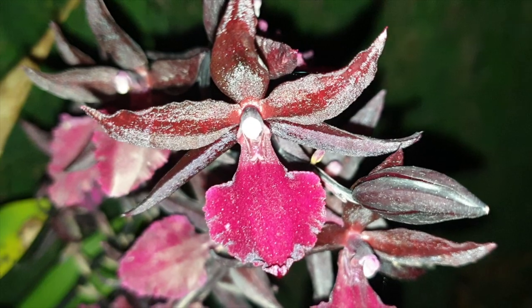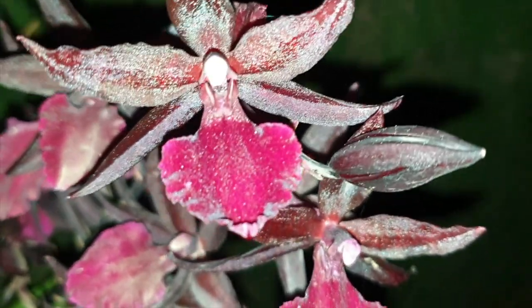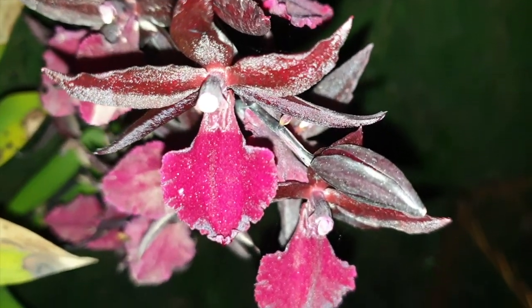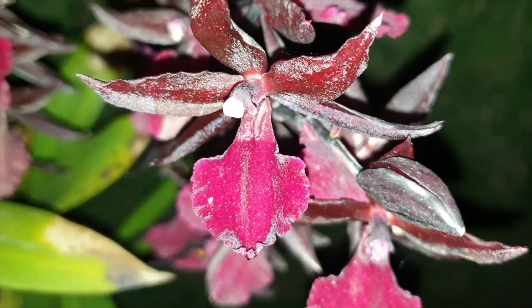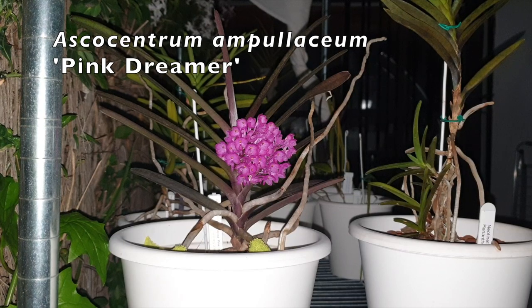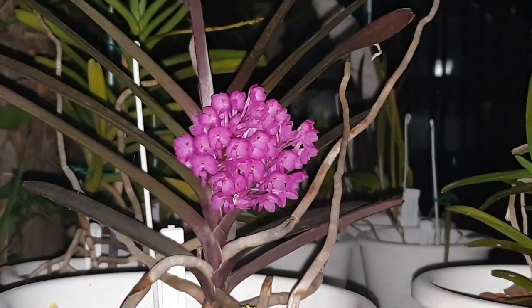Ooh, nice. This is amazing. I have something now in the viewfinder. When we switch the light on, oh, Ampullacea, Pink Dreamer, at night totally illuminated. Oh my goodness, that color.